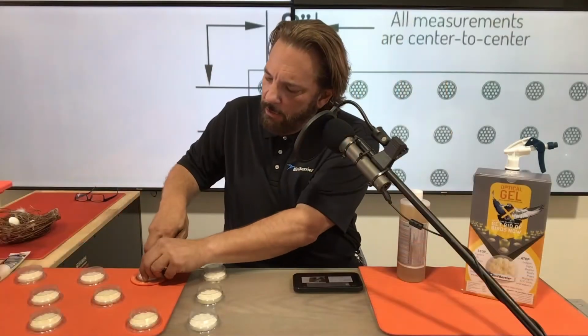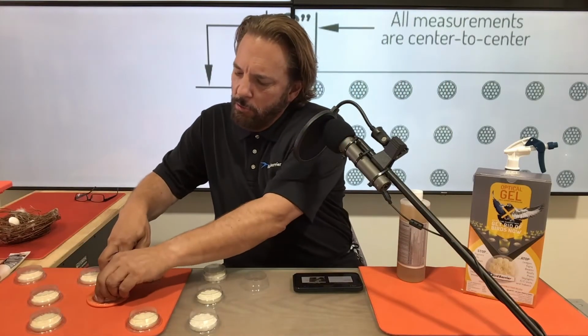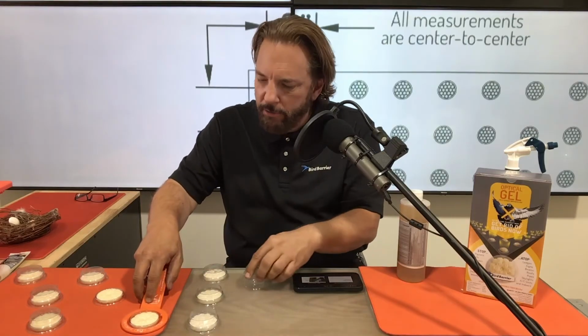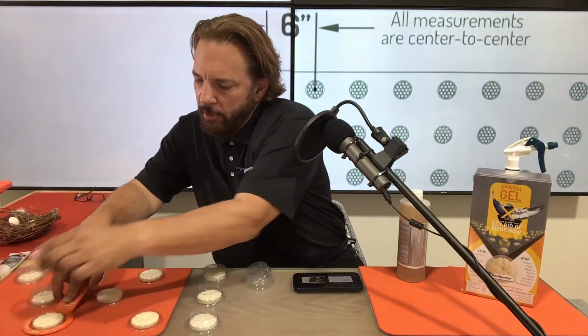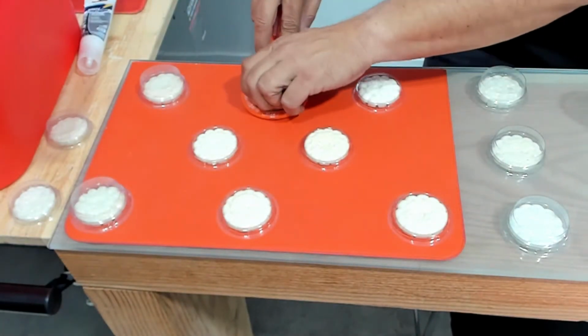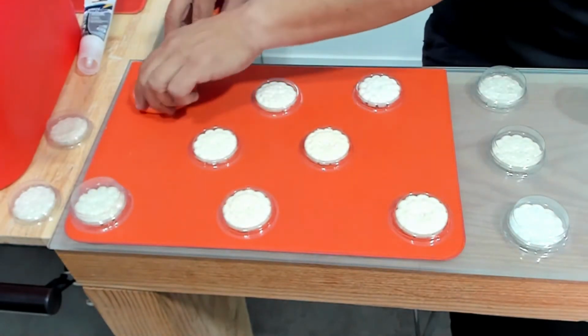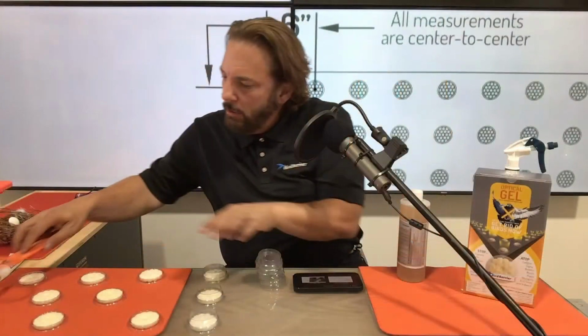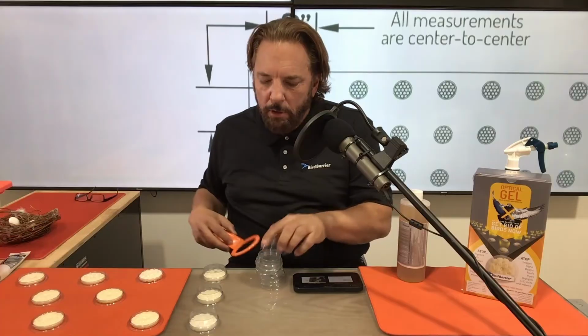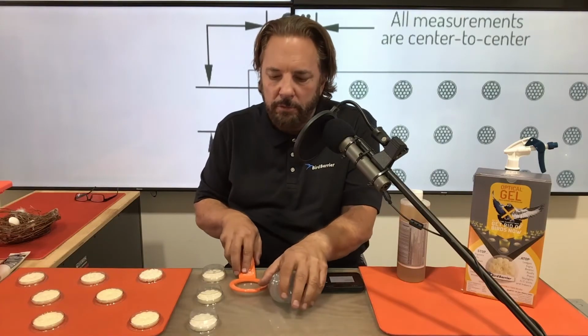After they're glued in place, we can simply use this tool, the stick tool that comes in the Pro Pack kits, to remove the lids. And once we remove all of these lids, everything is activated and ready to go. You get the idea. We're going to remove all the lids on all the discs that are involved.